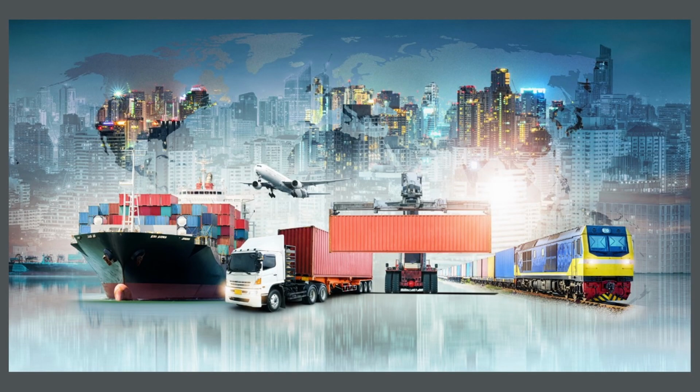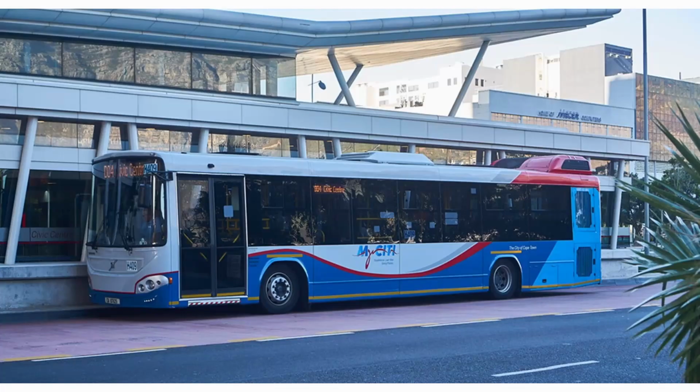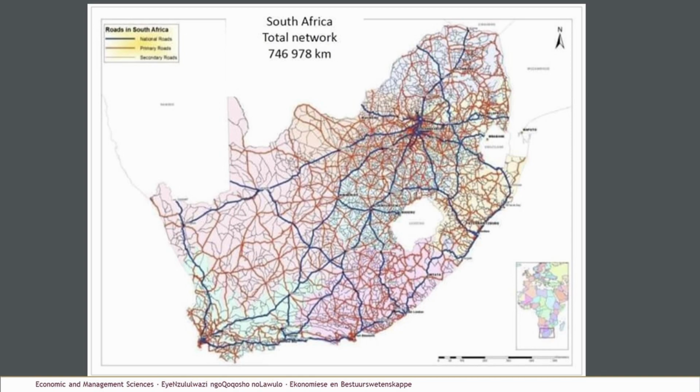Transport economists can work in many different transportation sectors, such as the road, railway, maritime, pipeline, and airline industries, as well as be involved with development projects and city and regional planning. We undertake tasks like implementing the MyCiTi bus service in the city of Cape Town operationally, evaluating and planning for the adoption of electric vehicles in South Africa, and determining how we should fund our road network, and then calculating the cost road users must pay to maintain it, like the fuel levy or toll fees.